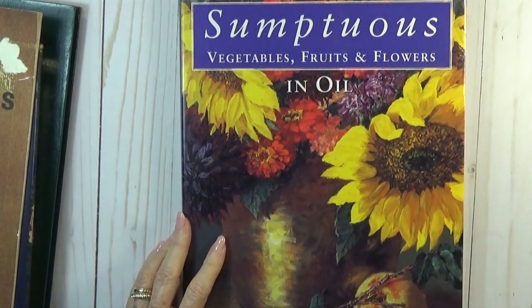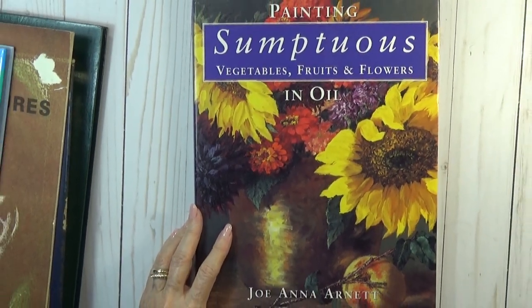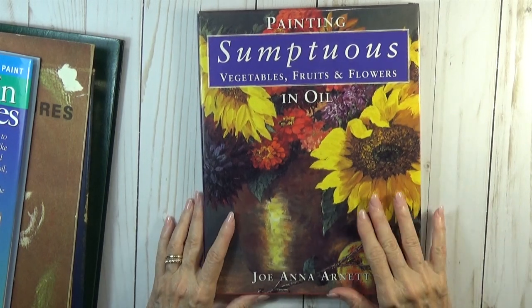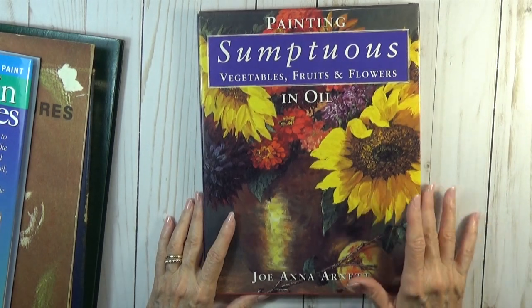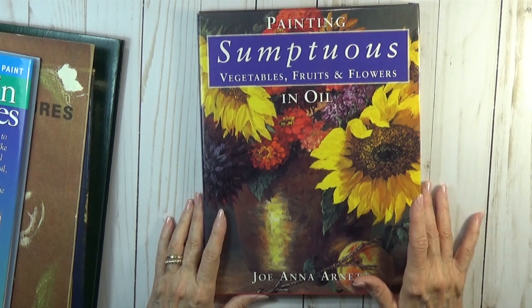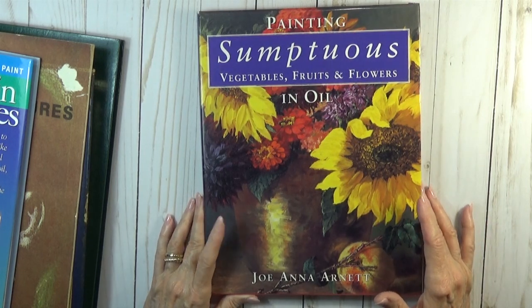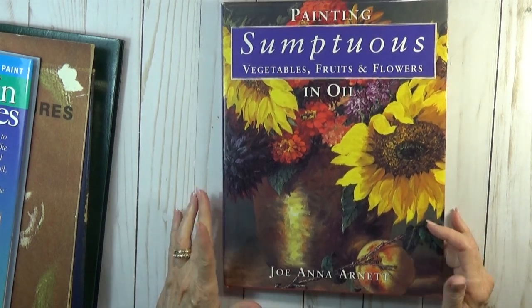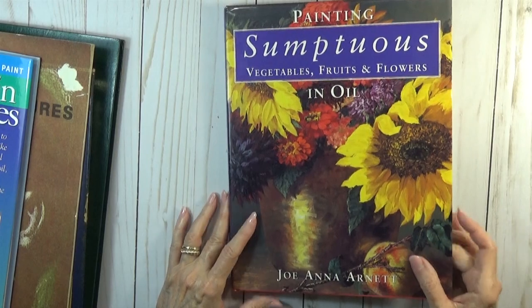And now, back to the Carol goodies. These are books in beautiful condition. I was in High Springs, Florida, and I went into a gallery, because I always do. When I see the word gallery, I have to go. And over in the corner there was a collection of these books as donations to the gallery.